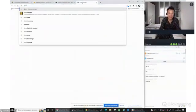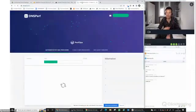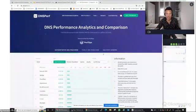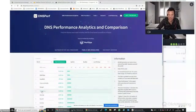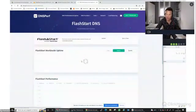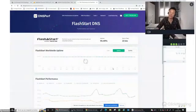Just a reference, if you go to dnsperf.com, DNSPerf, it's an independent benchmark to compare secure DNS. FlashStart is within the top 10 fastest secure DNS. We have a global latency of 19 milliseconds. We are very fast. That's our credibility.